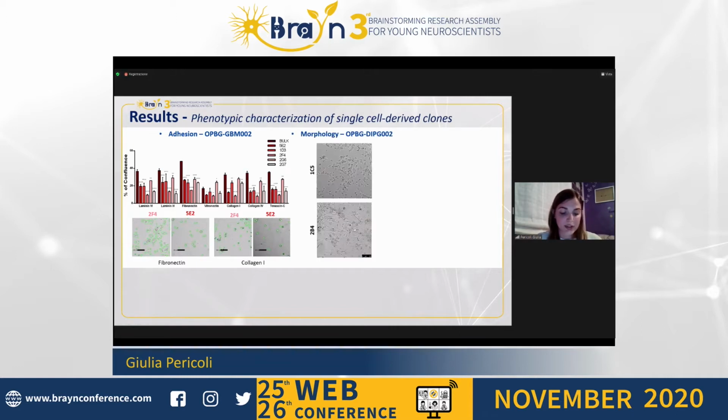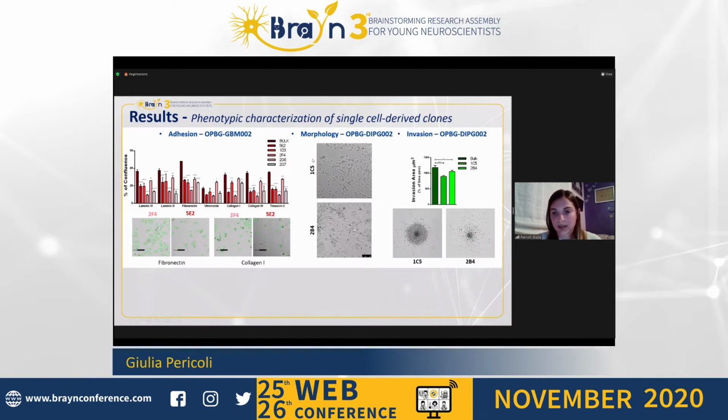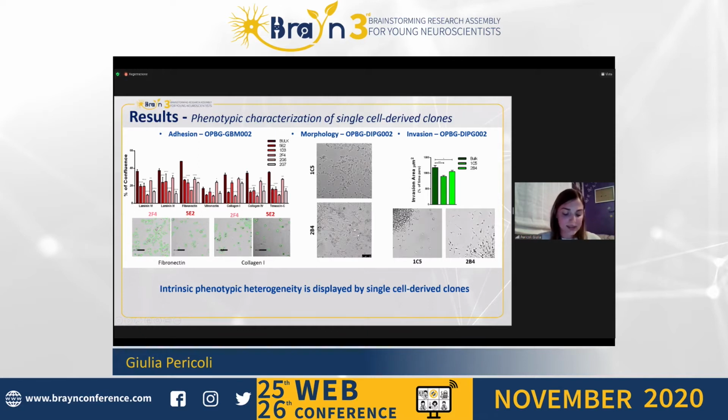In particular, the GBM clones show different adhesion properties on 7 different matrices. On the other hand, the DIPG clones show different properties regarding morphology and invasion pattern. In fact, the 1C5 clone shows an ameboid-like invasion pattern, while the 2P4 clone is mesenchymal-like. These results demonstrate an intrinsic phenotypic heterogeneity that is displayed by single-cell derived clones.